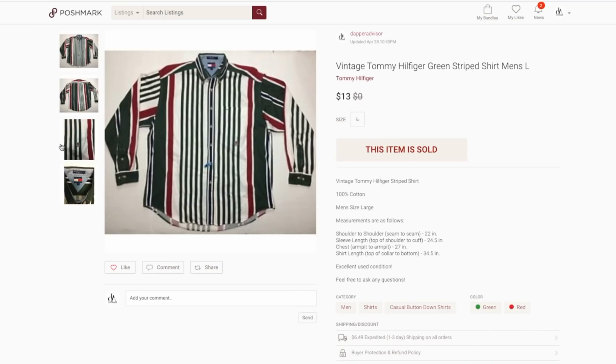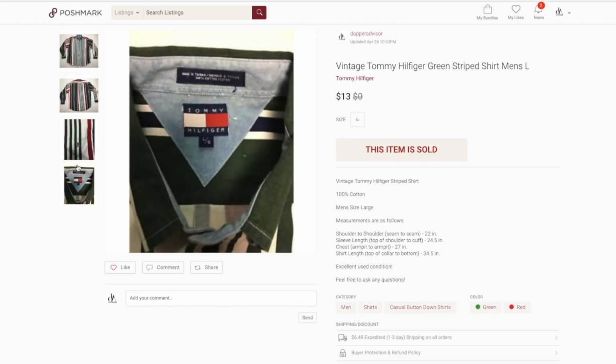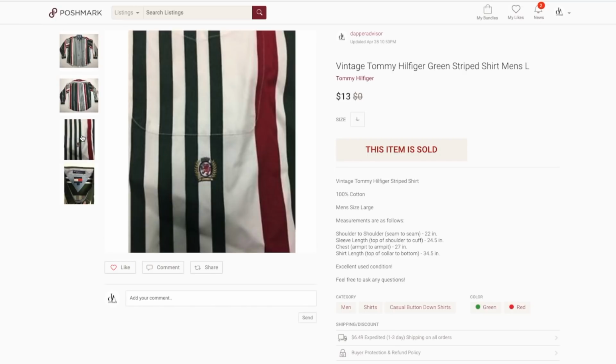Next up is this vintage Tommy Hilfiger shirt, and these vintage Tommy Hilfiger shirts with the large color blocking, they used to do pretty good on eBay and on Poshmark. But as you can see, this was one of my very first sales on Poshmark. I joined Poshmark maybe April 15th or something like that, and this ended up selling on the 28th, which was like my second or third sale on Poshmark.